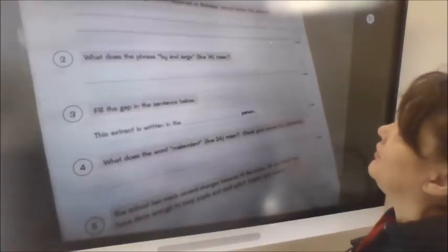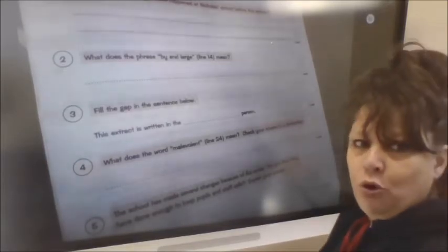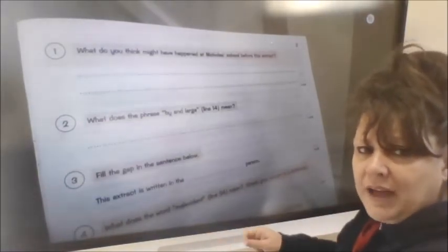So what do you think might have happened at Nicholas's school before the extract? If you have a little look, you can see some of the things that have happened. So summarise those. You might say, there's been lots of accidents in the school, teachers have been hurt, and pupils, wherever Nicholas has been. So you might want to just talk briefly about that. It's a 1 marker. So there's been lots of accidents and incidents of an unfortunate nature wherever Nicholas is.